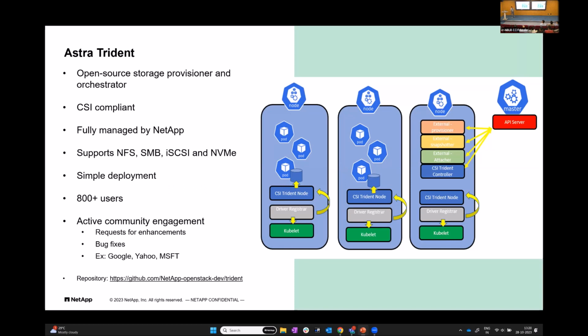Trident consists of two sets of pods. One is a controller pod, which basically takes care of your data management and your provisioning. That's called the controller pod, and it can run on the control node or the worker node. The second set of pods is your node plugin pods, whose only job is to attach the persistent storage to the node which is going to access it, right? Apart from that, it also uses certain sidecar controllers.